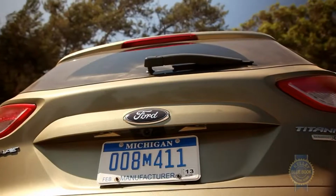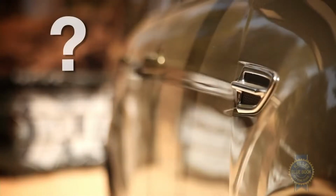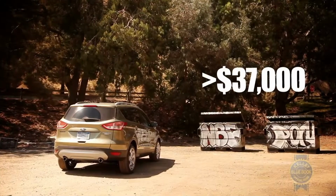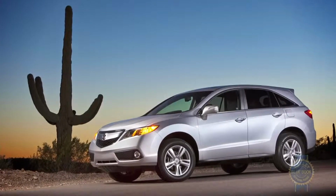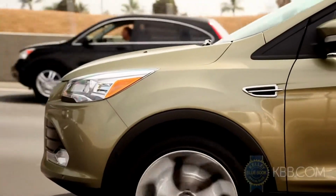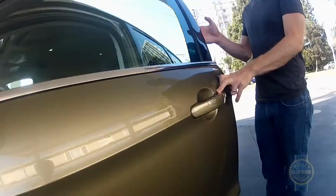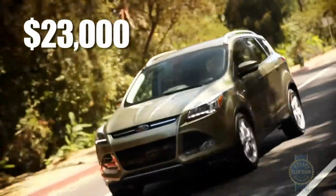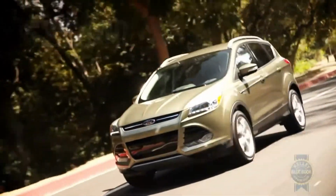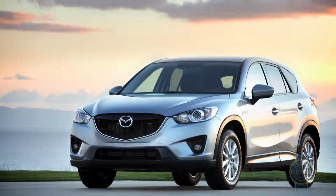So, how much would you pay for a loaded Ford Escape Titanium trim? Keeping in mind that includes a sweet power liftgate, auto park, and a ton of other features. If you said more than $37,000 without cringing just a little, congratulations! For that money you could buy an Acura RDX or a BMW X1. Neither car will have as many optional features to play with, but stepping up to a premium brand is pretty tempting. On the other hand, you can get into an Escape for as little as $23,000, but it's bare bones. Start adding basic niceties, and the Honda CR-V and Mazda CX-5 emerge as reasonably priced alternatives.